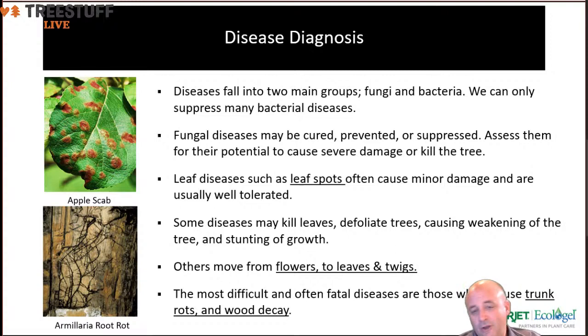We may have to send it off to an extension agent to get a test to understand what it really is. We may not be able to identify it by just looking at it.